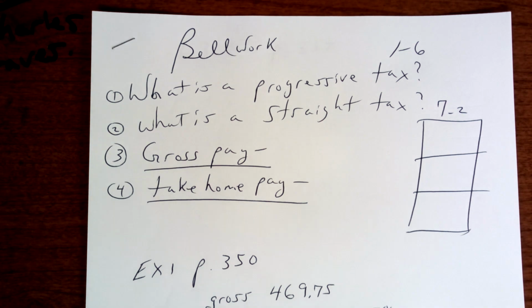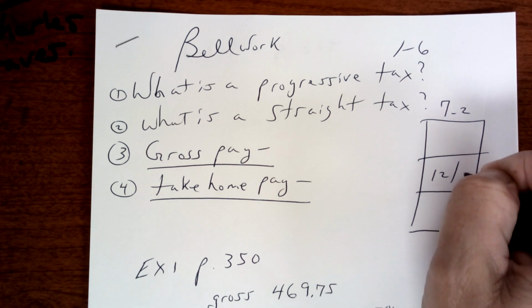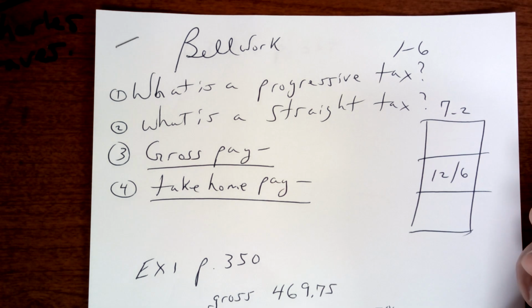Today is 12/6. Are you ready for Christmas?